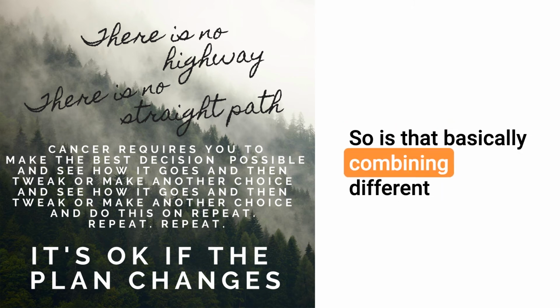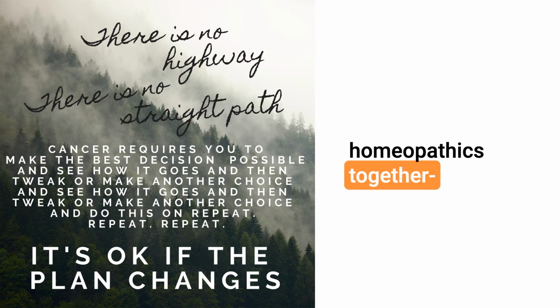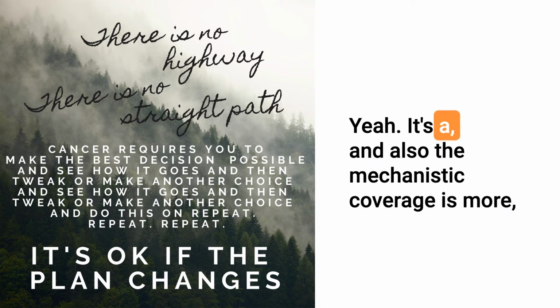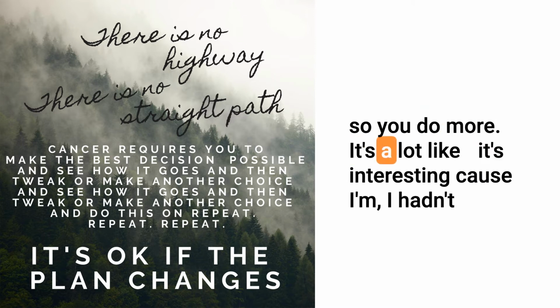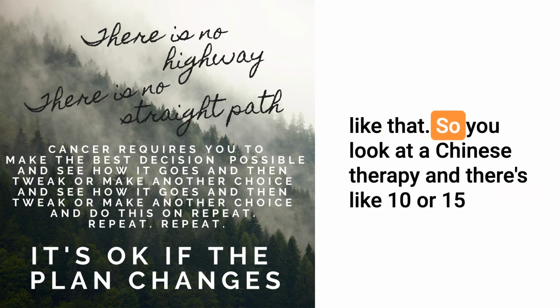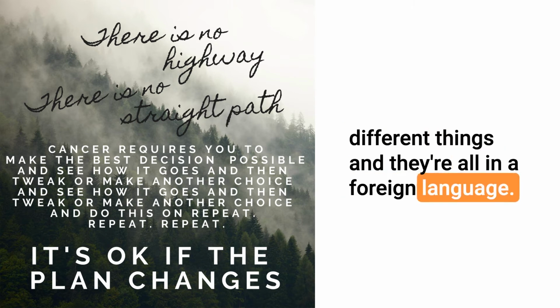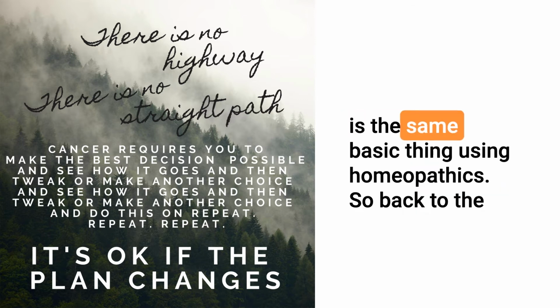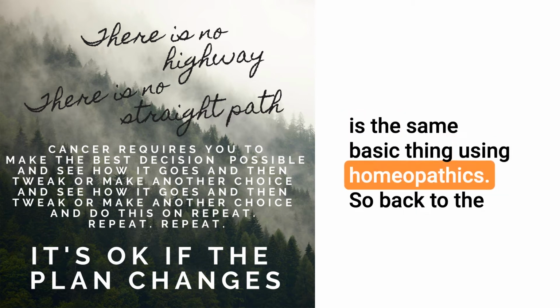So is that basically combining different homeopathics together to increase the speed that you see results? Yeah, and also the mechanistic coverage is more, so you do more. It's interesting because I hadn't thought about this until just now. The Chinese therapies are just like that. You look at a Chinese therapy and there's like 10 or 15 different things and they're all in a foreign language. I'm totally out of my depth with it. But homotoxicology is the same basic thing using homeopathics.